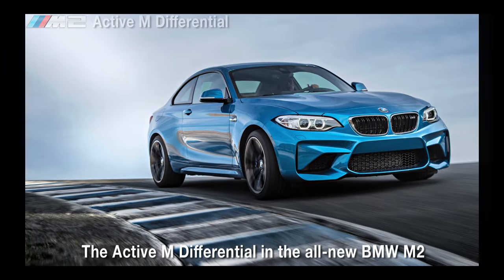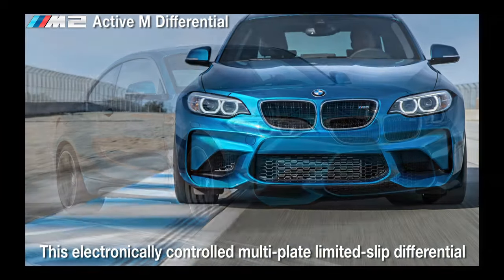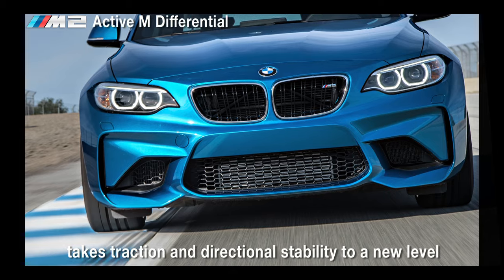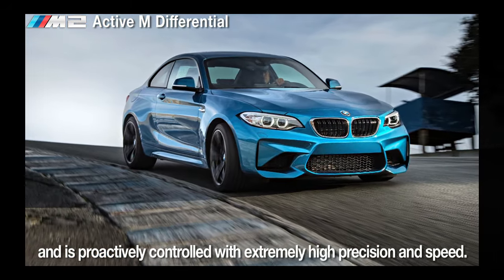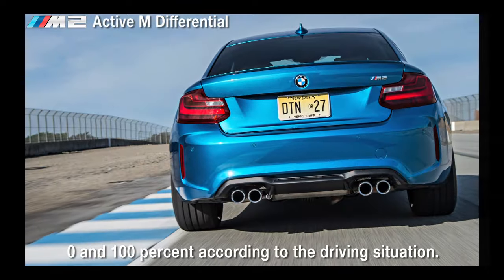The active M differential in the all-new BMW M2 optimizes traction and maximizes directional stability. This electronically controlled multi-plate limited slip differential takes traction and directional stability to a new level and is proactively controlled with extremely high precision and speed. The locking effect can be varied between 0 and 100% according to the driving situation.